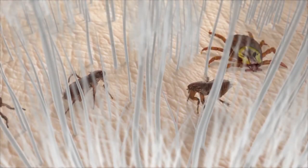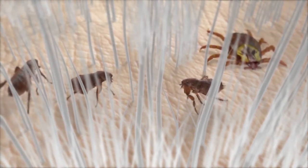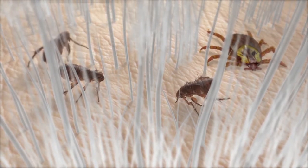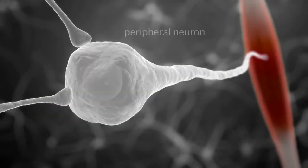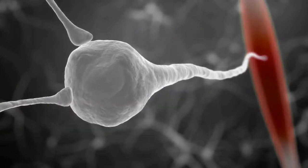Good thing, because it looks like Baxter's picked up a flea and tick infestation. And they are busily feeding on Baxter's blood. Let's take a closer look into the flea's nervous system. Here we see a peripheral nerve sending an impulse to activate a muscle in the flea.